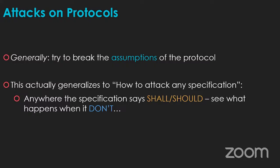So let's talk about how to break protocols. Excellent segue. I now owe you 2 beers.